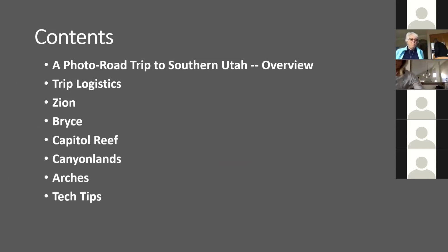Then at the end of each park, I have what I'm calling a tech tip, which is just a slide or two about something relevant on how to improve your photographs in some of the parks that we've just seen. So that's our agenda for today. And without any further ado, I'm going to get started.